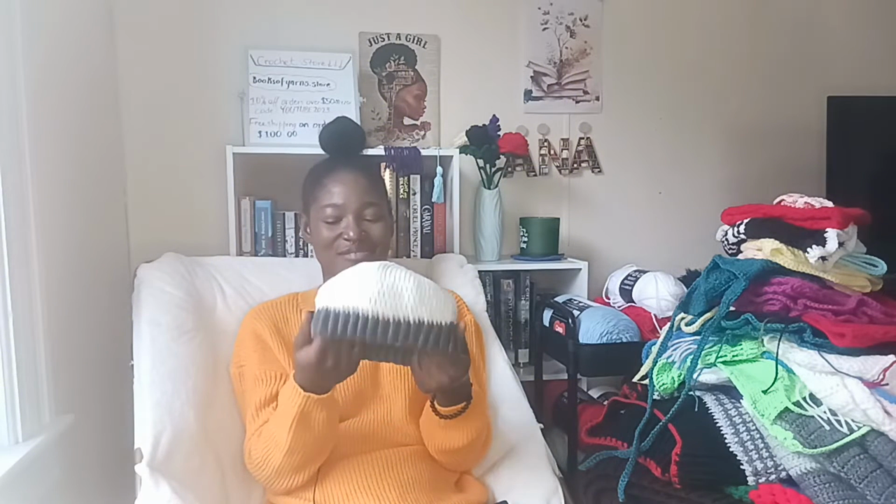It's hard to describe, but the texture of this gray yarn, I really loved working with it. And that's why it's sometimes important to remember the brand along with the color of the yarn, because after working with this, I wanted to see if I could get more because I really love the texture. Unfortunately, I couldn't.